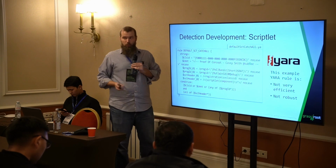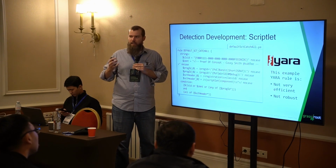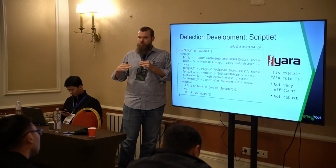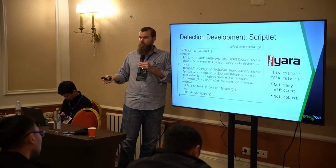This is not a great rule. There are many better ways to write this rule, but I at least want to show you the power of the and/or combinations. And just like the command line arguments, my advice is to write many different layers of rules so that you have the default rules and then the deeper rules and then rules that are just looking for signs of obfuscation.